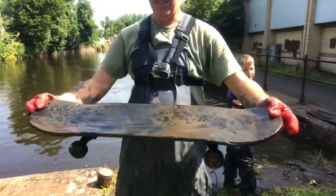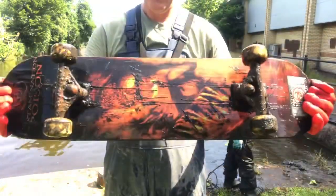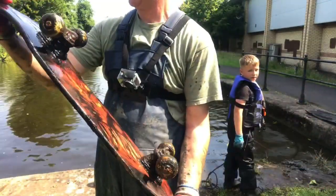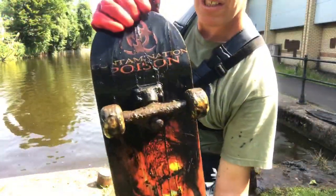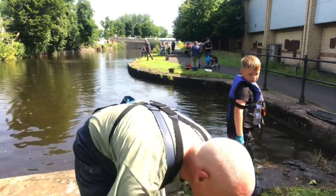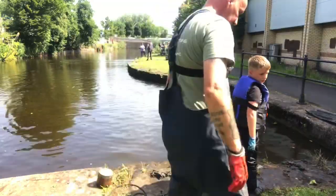I'm going to have a go. Well, a nice skateboard out. Beautiful underneath. It is. Contamination poison, it says up there. Nice, stiff as a board, that. We'll be able to ride that. Look nice.